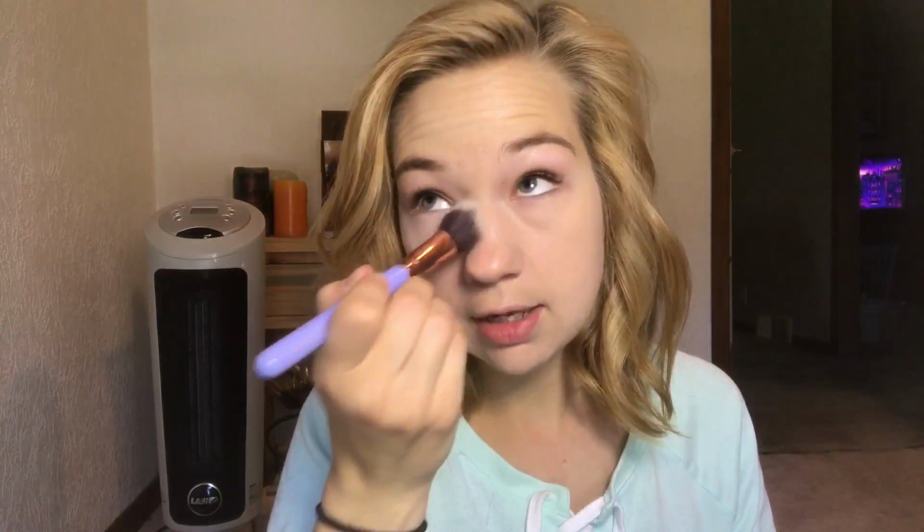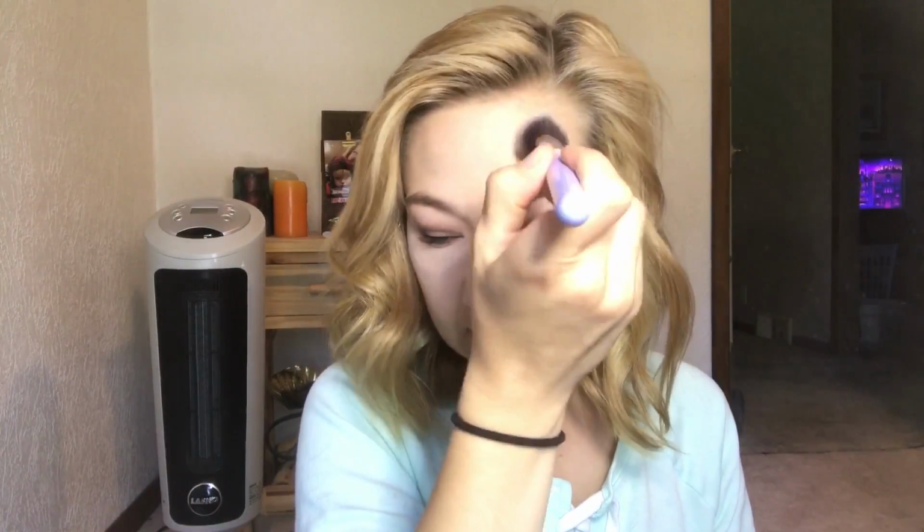So next I'm going to go in with my e.l.f. translucent powder. Everybody knows that I love this stuff. And I'm going to go kind of heavy-handed with this just because it's so hot here that for some reason this is the area that gets weird first. Like the rest of my face is fine, but it's like, oh, powdery. And I'm just going to set that concealer. And then I will take that same brush and just kind of push it in the areas where I would need a little bit more help. So pretty much just the T-zone.